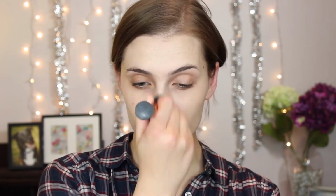Using a Real Techniques brush here, which looks an awful lot like Jack's tail with black and then the white tips. That might actually be made out of Jack's tail. It's very fluffy. I'm getting ready to see a cat. There he is. All right, what?